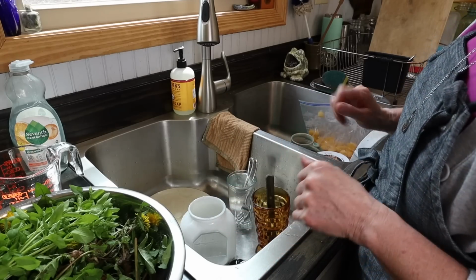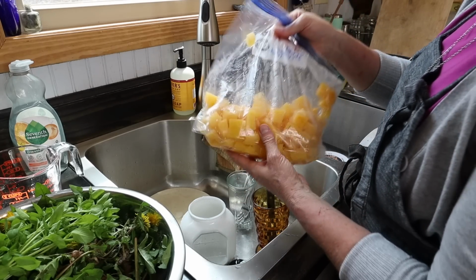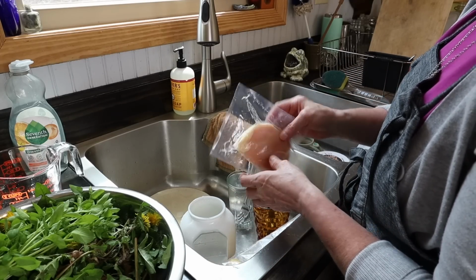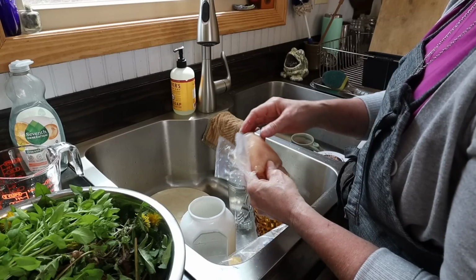So as you can see, I need to wash dishes before I can even wash the greens. I've got to clean out my sinks. I've got mine and Matt's supper laid out. I've got some soup that I'm going to make for us. So I've got some of our winter squash laid out. And I've got some little chicken cutlets that Corie and I are going to eat for lunch.